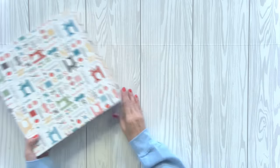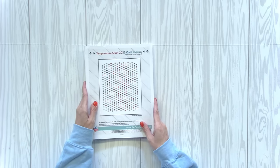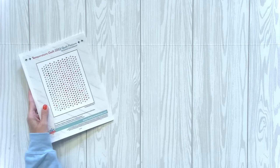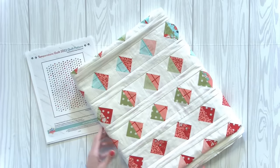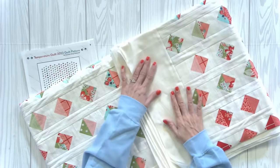Okay. So now that I've shown you all of that, I'm going to show you the 2023 temperature quilt because it's finished. So I don't think I'm going to unroll it, though. I'm just going to kind of show it to you. It's a million pieces. It is all done. So here it is in its glory. It's really heavy.